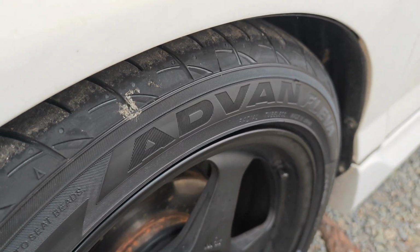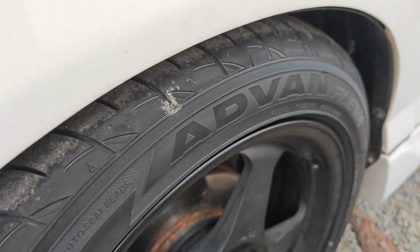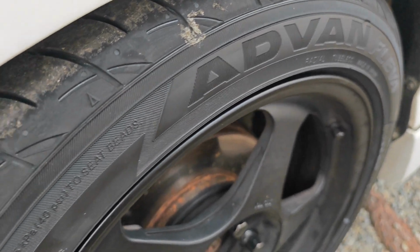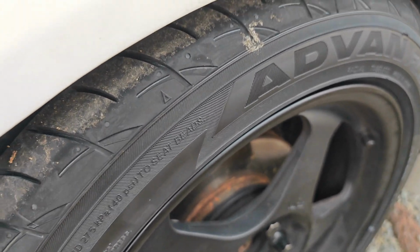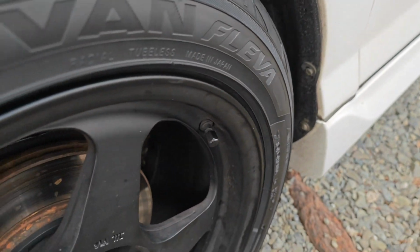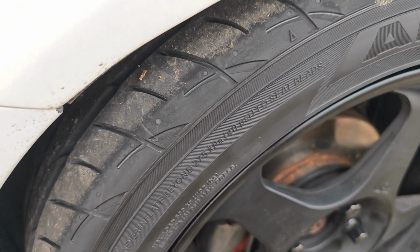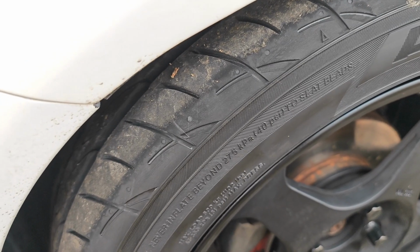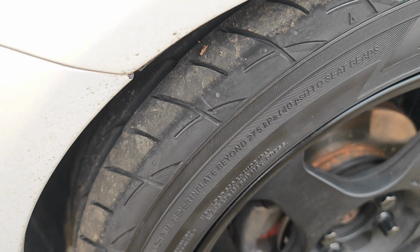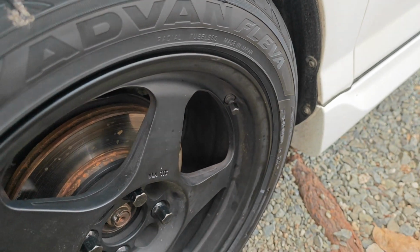I was thinking about going for 205 50 16s, but I was kind of conflicted since, you know, they might rub and it will be a hassle to get them changed by selling them and getting a new pair, or getting a new set of four of 195 50 16s.